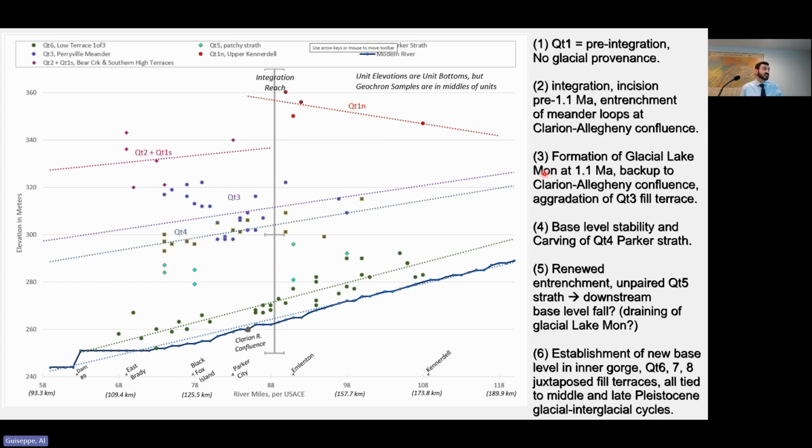Broadly speaking, it is telling us that in QT1 and maybe QT2 time, it may have been pre-integration. There may actually be these gradients pointing in opposite directions, depending on whether or not QT1S is a separate unit from QT2. There was some question about this, due to our only accessible site for QT2 being heavily anthropogenically modified. Thanks, oil industry.